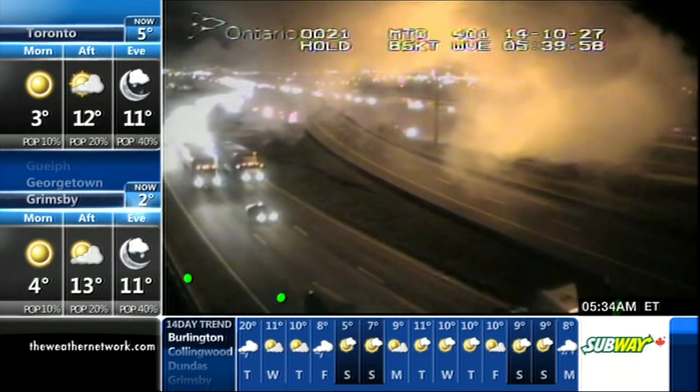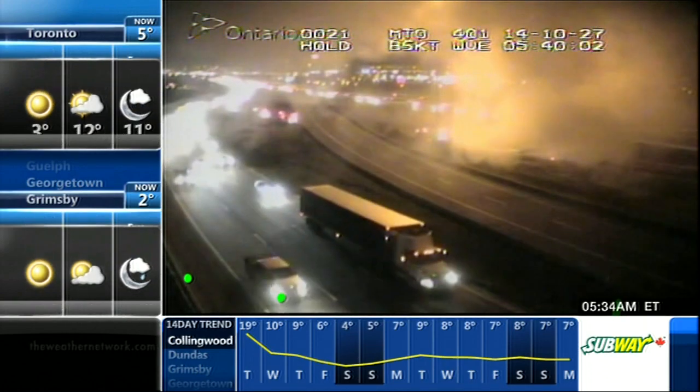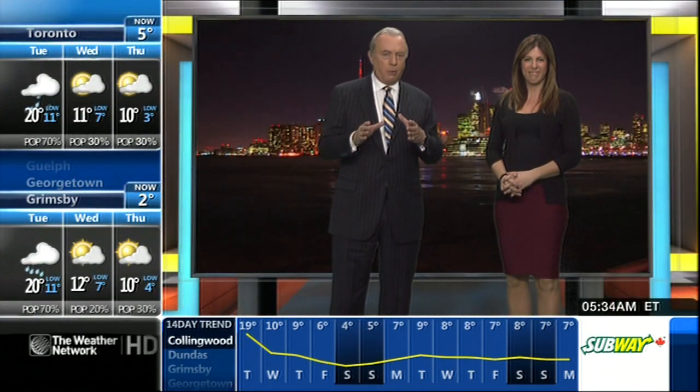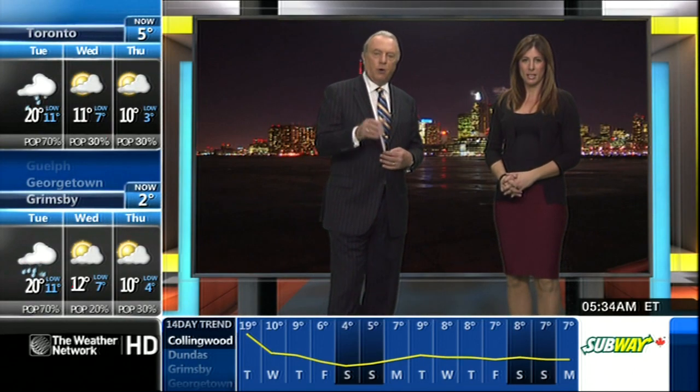We've got a load all over the highway. The truck is on fire. Fire crews are now trying to hose it down. This will be there for probably the balance of the rush hour today. So major problems on the 401.